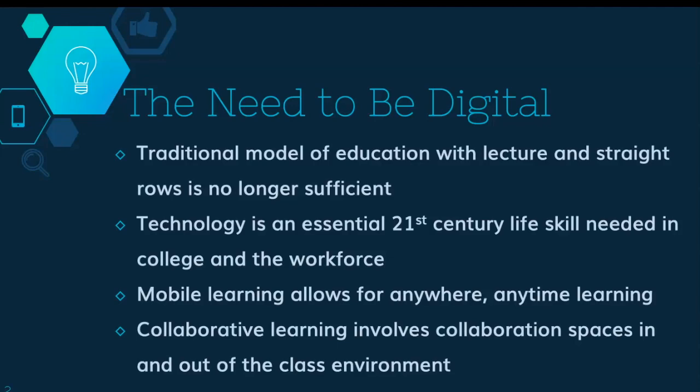Smartphones are accessible at everyone's fingertips, allowing them to access information anywhere, anytime, and being able to utilize that thought process in learning is important as well. And collaborative learning involves collaboration spaces that are both in and out of the classroom.